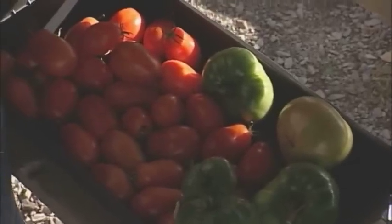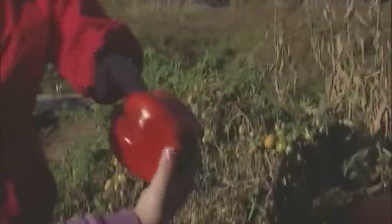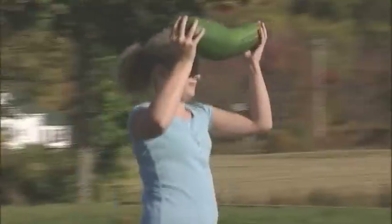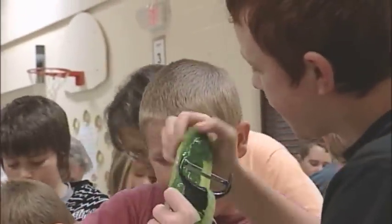We need tomatoes, cucumbers, green peppers, onions, lettuce, and green beans. Pumpkin, squash, onions, and zucchini. That's a nice pepper. That is a turnip, eh? We need four of those. Zucchini. Grab this fresh basil too, okay? This looks good. All right, if you've got wash stuff, we'll head back on in. Jeremy, we don't have wash stuff. We've already got a sink set up in there to wash the vegetables.